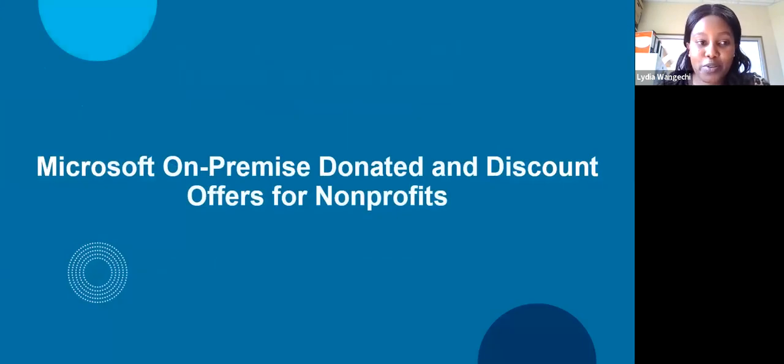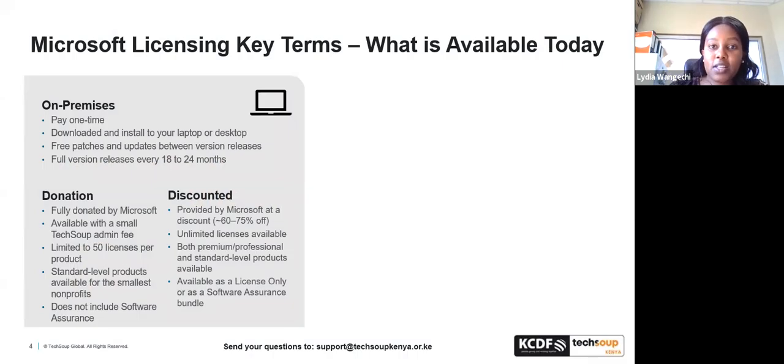So we'll go through the Microsoft products that are available to nonprofits. Microsoft on-premise software specifically, both donated and discounted software. So what is currently available as of today is Microsoft on-premise software, and under that category you have the donated software and the discounted software. So by on-premise, again, as I mentioned, it is a one-time purchase. So you pay once and you're done. There are no recurring costs to it.